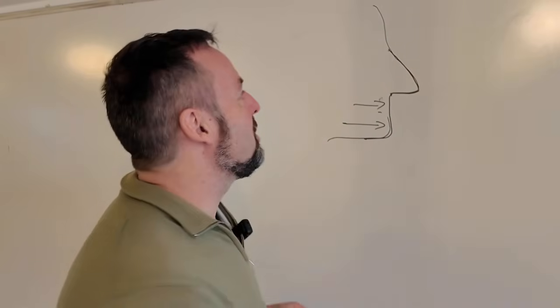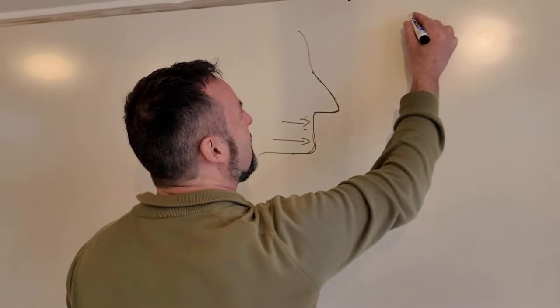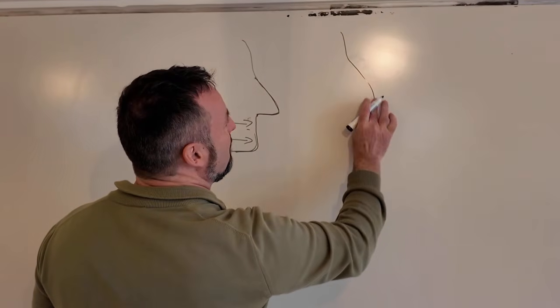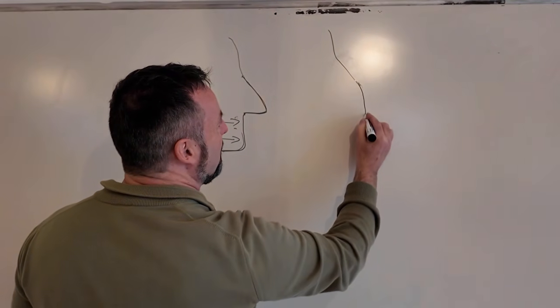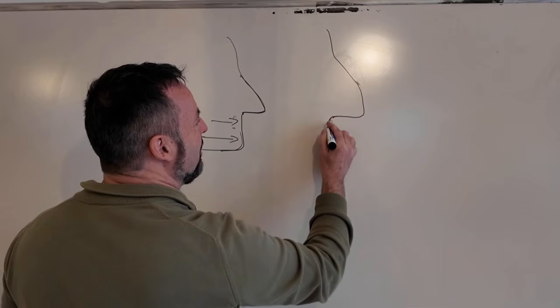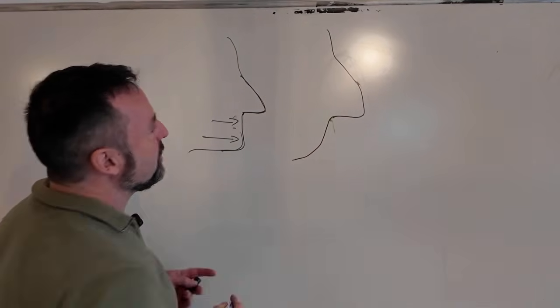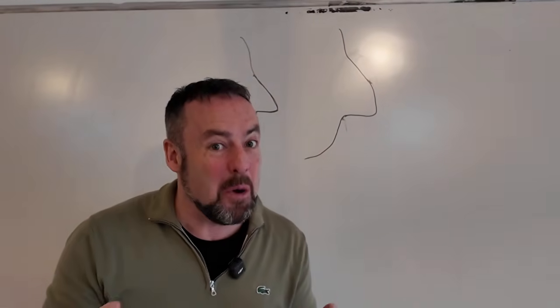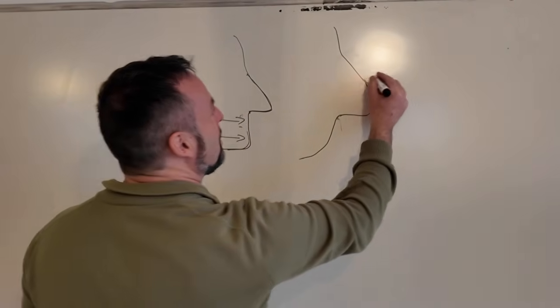Okay, so let's look. Here is somebody with their mouth open. And the nose does look a little bit bigger. Okay, a little bit too crooked there. And let's change that one. Okay, so you see a difference here. Exaggerated, as I said, not a great drawer. So look at this, crooked nose.